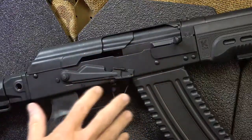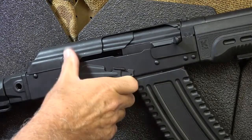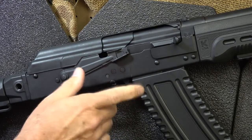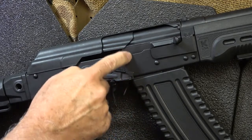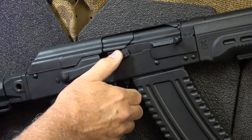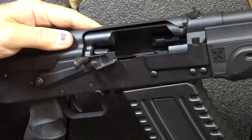Now the finish on the receiver looks very well done. Rivets are set correctly. We have a large safety, which is typical for your AK. It is really smooth. One thing you'll notice is it doesn't put a mark or much of a mark right here on the receiver, which typical AK safeties do. Also, when you bring back your bolt, it does have a little notch here to hold your bolt open.